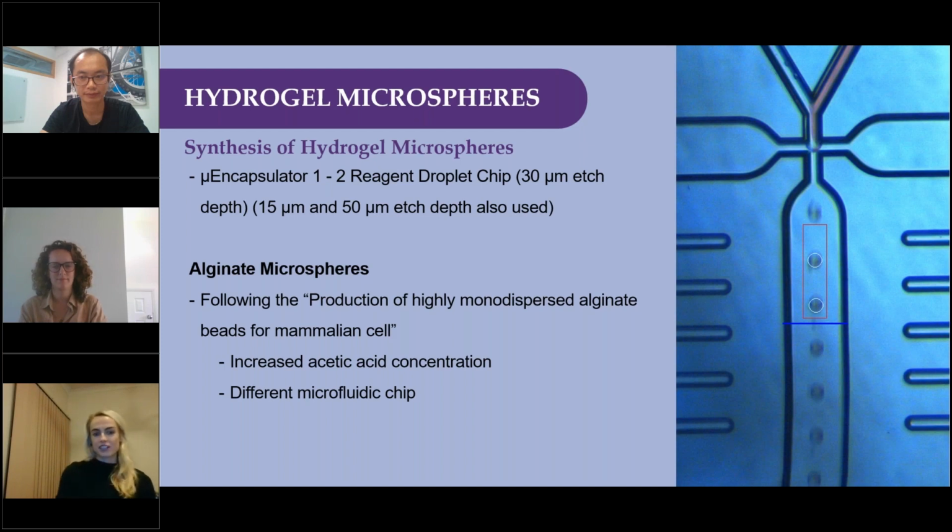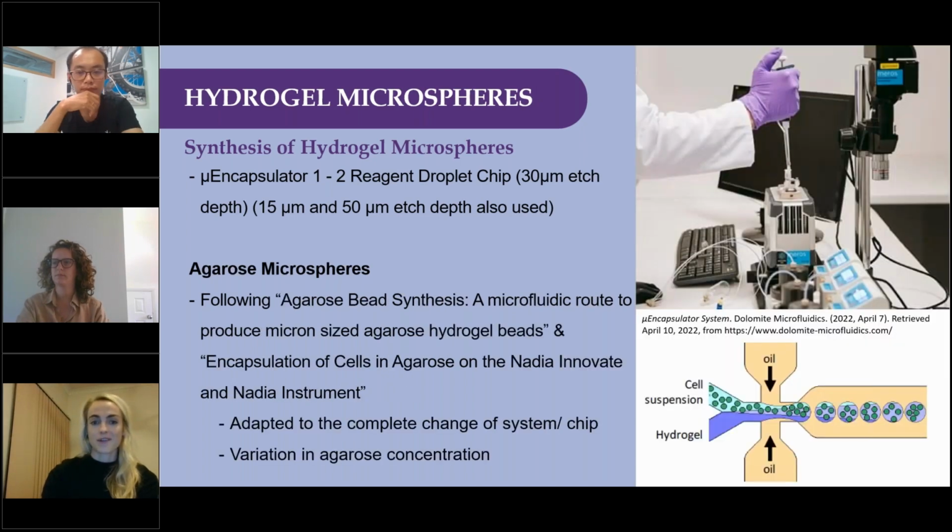A few changes were made in the fact that I'm using a different microfluidic chip, but it just shows that this protocol is useful across these chips. I also increased the acetic acid concentration in order to get a stable alginate microsphere. I will discuss what I increased it to in the following slide. I also created agarose microspheres using the same droplet chip and the same setup.